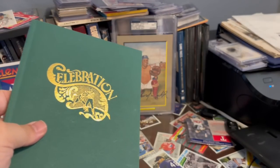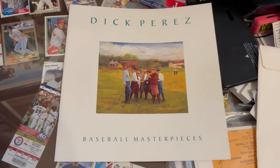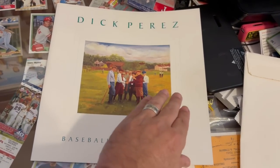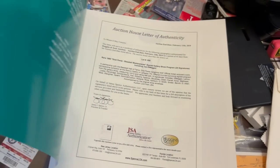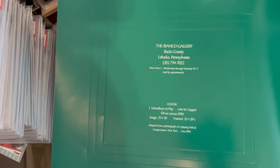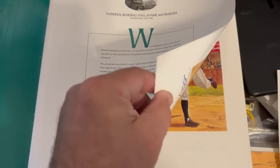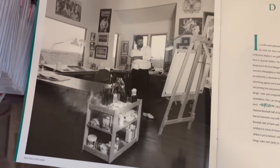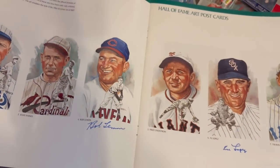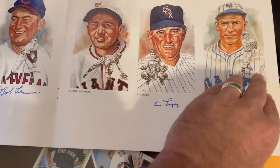Okay, if you thought that was good, wait till the next one. I'm going to show you the next one in a second. Okay, for this next piece, I'm going to go handheld here because it deserves it. What you're seeing here is basically a program from a gallery presentation by Dick Perez. There's the letter of authenticity. So this is from a gallery in Pennsylvania, and it just talks about Dick Perez. And inside of this, there's Mr. Perez, talks about him. This is a beautiful, glossy, just very large deal, and talks about all these different things. Hall of Fame postcards. Got a couple of signatures on that. Al Lopez, Bob Lemon.